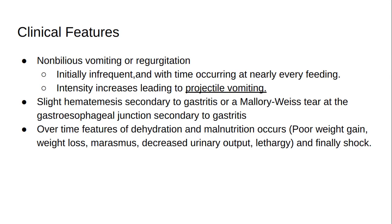The infant presents with non-bilious vomiting or regurgitation. Vomiting may initially be infrequent, then occur at nearly every feeding. Vomiting intensity also increases until pathognomonic projectile vomiting ensues. Slight hematemesis of either bright red flecks or a coffee ground appearance is sometimes observed secondary to gastritis or a Mallory-Weiss tear at the gastroesophageal junction.